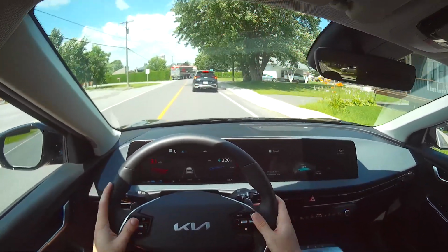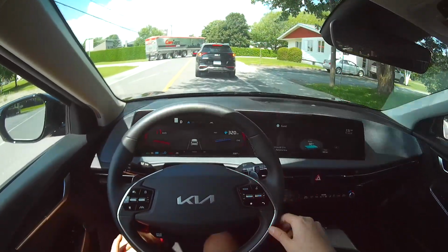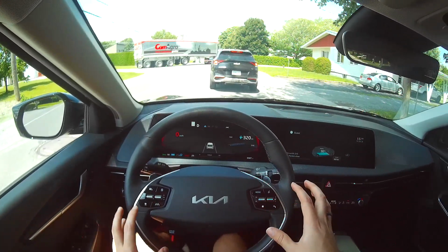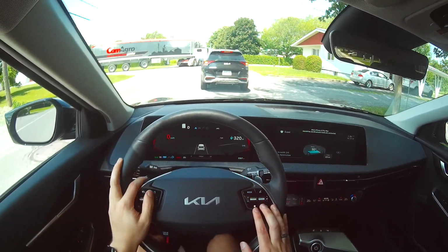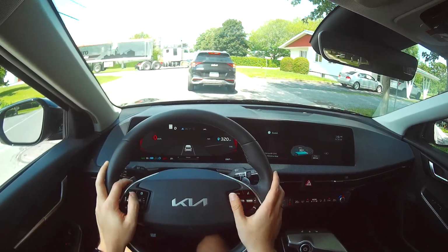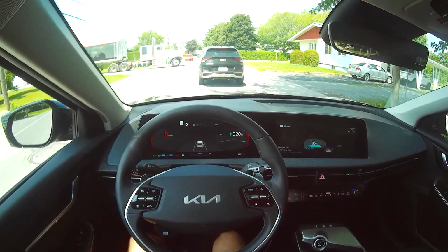I do feel like the buttons on the steering wheel are a little bit nicer. If you're driving a Hyundai, all your controls are here for picking up and hanging up, and I think now they've switched it. Now over here you have your cruise control, and over here you have your infotainment, like volume and song switch and everything like that. I haven't tested the sound system just yet.